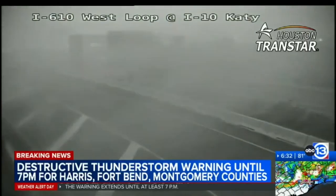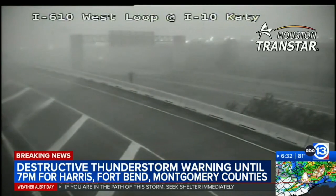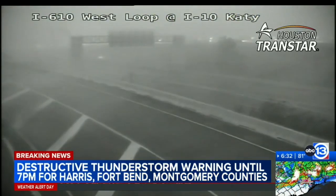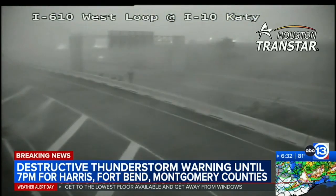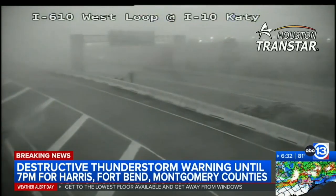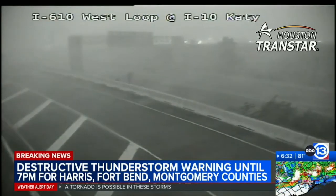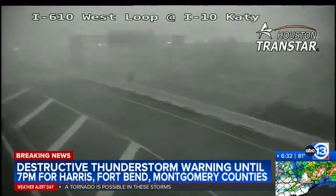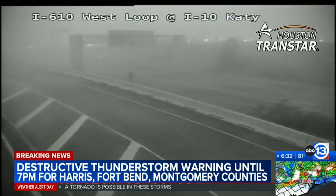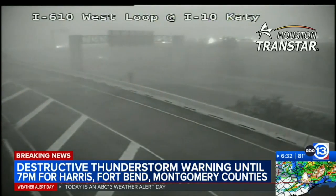Again, this is high impact right now along the Katy Freeway through downtown Houston. All of the neighborhoods on the north side of I-10 inside the loop are under the gun right now when it comes to this significant windstorm. We are sampling winds over 120 miles per hour, about 1,000 feet above the ground. We're going to see very strong winds hit the skyscrapers, and I wouldn't be surprised if gusts were hitting 100 miles per hour at ground level right now.